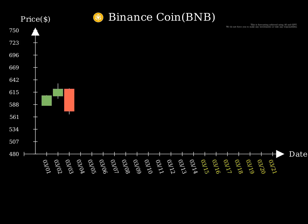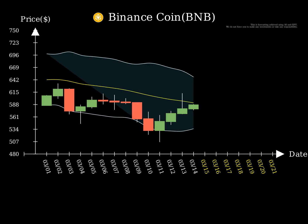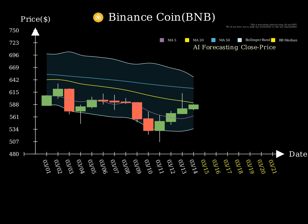Based on the provided data, Binance Coin appears to be in a downtrend. The historical price data shows a consistent decline over the past 2 weeks, with the price falling below the support level of $587 on several occasions. The forecast data also suggests a continuation of this downtrend in the coming week. Considering these factors, a short position could be considered.